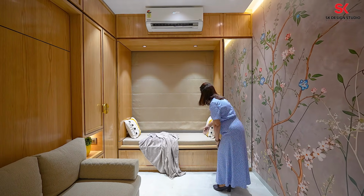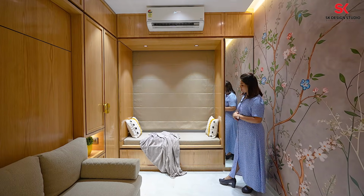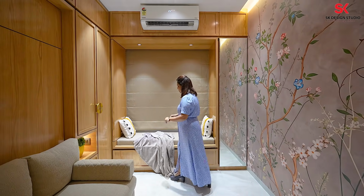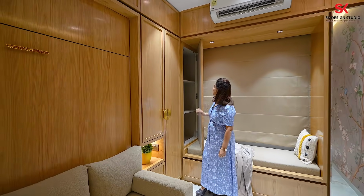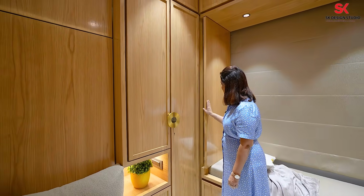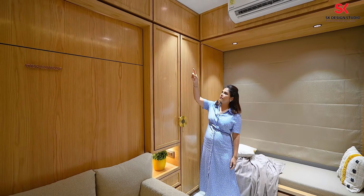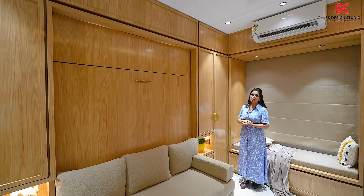The depth is around 2 feet 3 inches, so long blankets or any big items can be stored here. For that reason only we have given the drawers. Again on this side, a lot of storage, full complete storage of depth around 2 feet and width around 2 feet 3 inches. Above that also some storage has been given. Even there, above this wardrobe, full storage has been carved out.